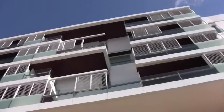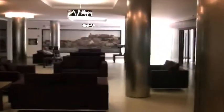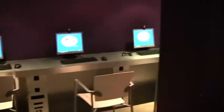Modern stylish buildings for the clubbers and a discerning generation. And the reception area. Again, stylish, club themed. Quality seating. Again, theming. Stylish like you expect. Internet access.